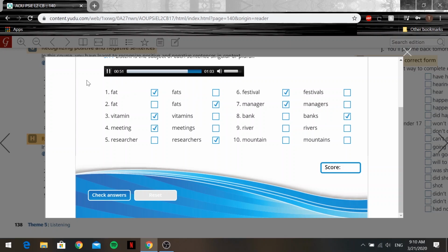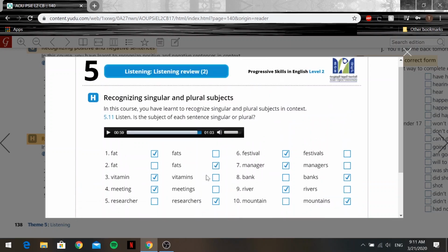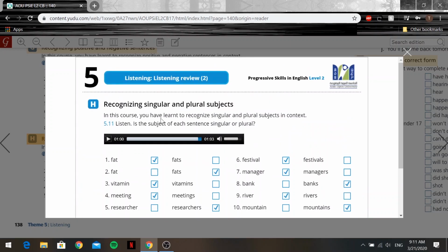9. There's a river in the north. There is a river in the north. Okay, river in the north. 10. There are mountains in the east. There are mountains. This is simple. Mountains, plural. Okay? I think that's it. Yep, that's it. So that was exercise H, differentiating between singular and plural.